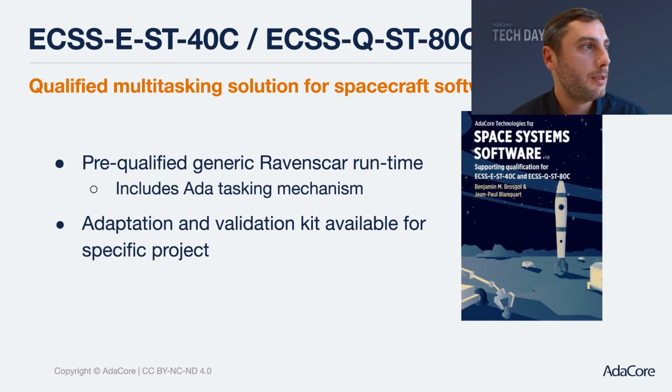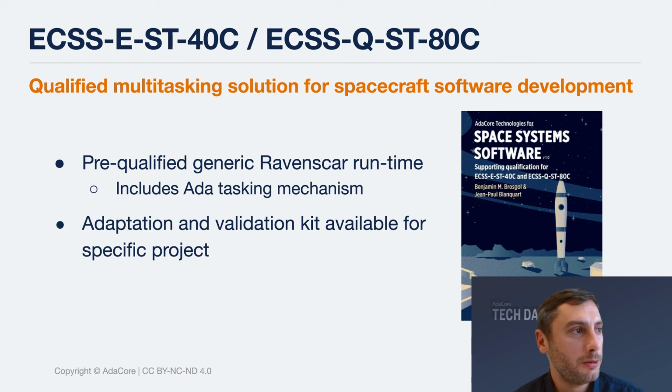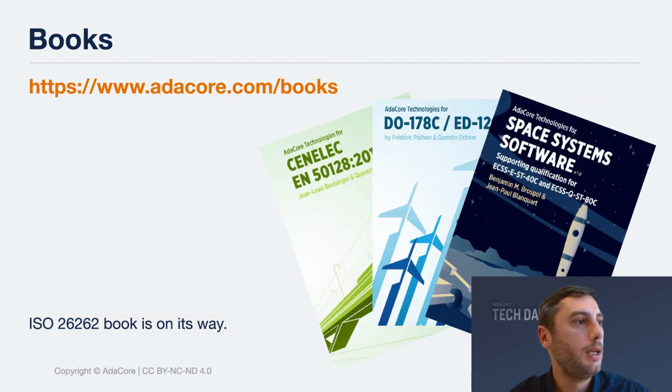For the space industry now, we have qualified our multitasking solution, which is the Ravenscar runtime, which will now be named the light tasking runtime. We have pre-qualified it with ESA, and you can use the adaptation and validation kit to use this runtime on your own project. And also, we have just released this booklet, AdaCore Technology for Space System Software, that you can find on our website. We also have other books for 50128, DO-178, describing how to use our technologies for a certification project, and a book for 26262 standards is on its way.